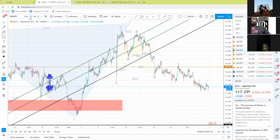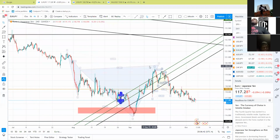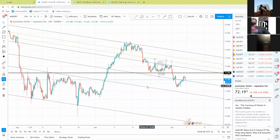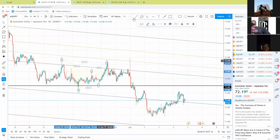And keep on going. Let's see what we got. I guess we got a big pattern right here. Let me see. Yeah, that cipher is dead right there. It made its move before it hit entry. But this is what it is. That happens sometimes. I can't remember if this right here was from the last session or the session before that. Right there. I think it was from the session before.